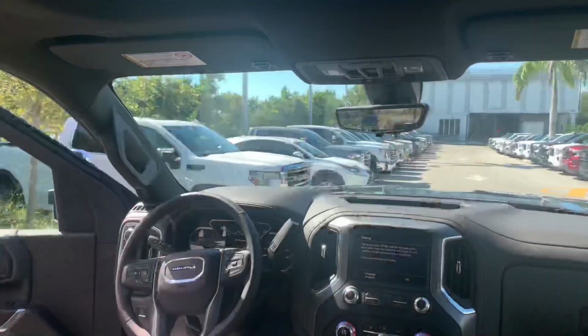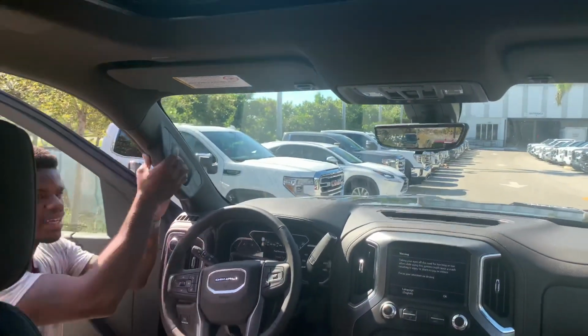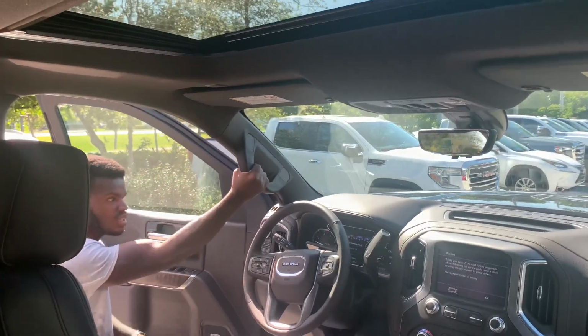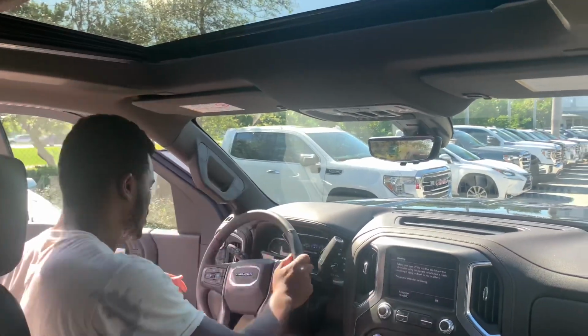So we're gonna take a look at the interior of the 2500. So getting inside the 2500, like I say, thank God for this grab handle here. Also with these running boards. So getting into the 2500.